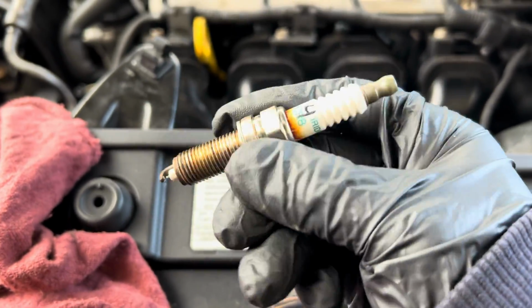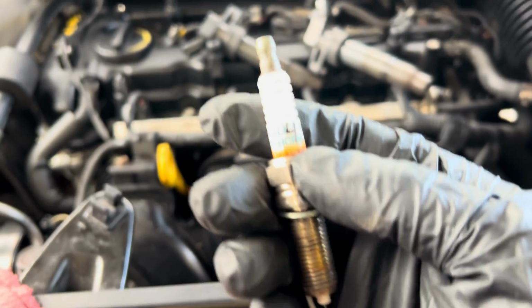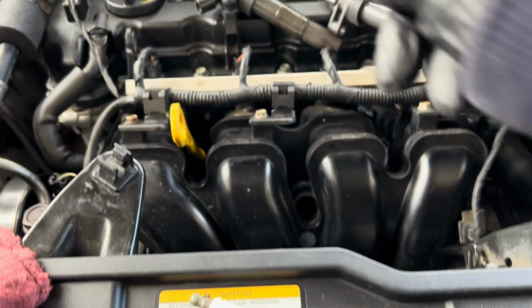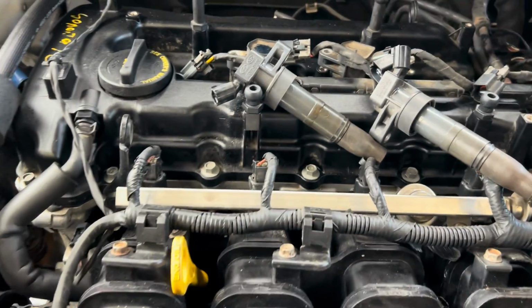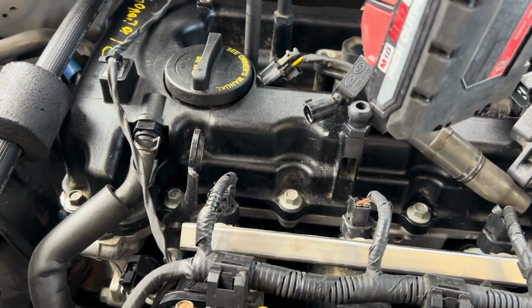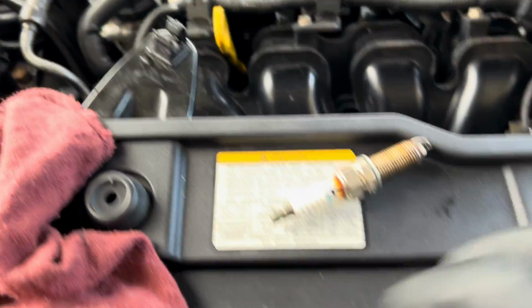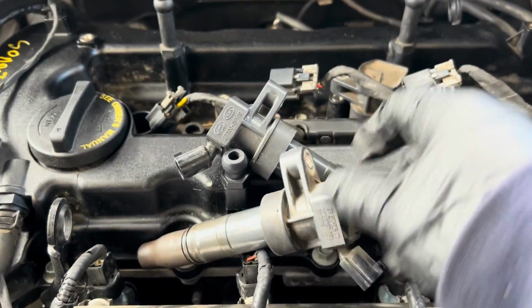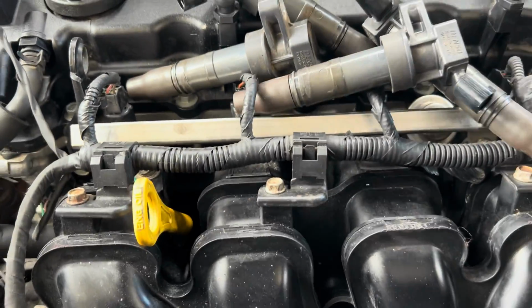You can see number 4 I still have on cylinder number 4, and on the data it was misfiring on 4, so that means the spark plug is bad, not the coil. So I'm gonna take them all out. They're all bad, I'm pretty sure. Yep, they're all bad. I'm gonna take number 2, number 3 out.